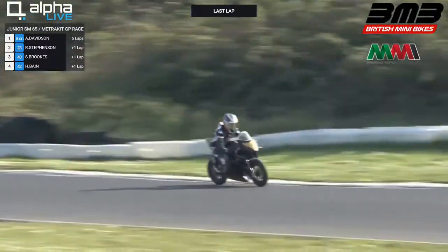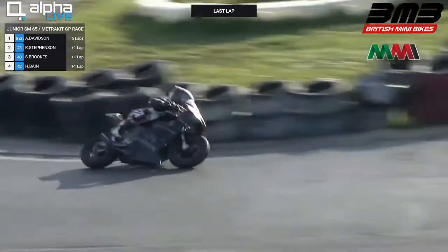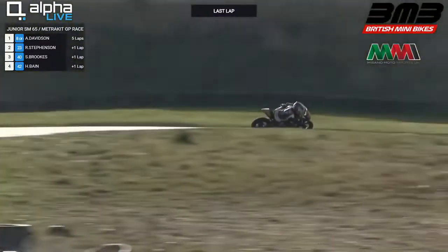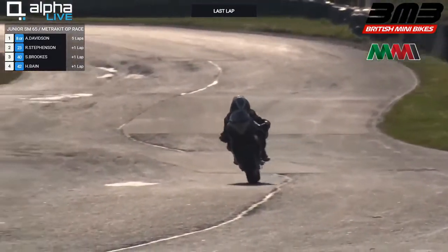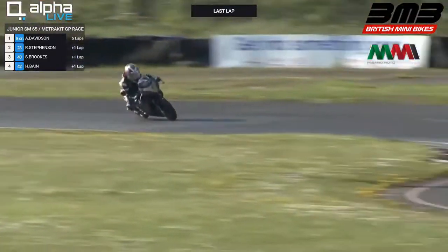Yes, a bit more on it this time round, as Alfie laps a little bit quicker than Reece. The timing hasn't quite updated yet, so Reece is showing as one lap down. But I think you've got a good eye for this sort of thing, Anthony, and it'll take you 2.5 seconds. Yeah, I think it's around that sort of mark.